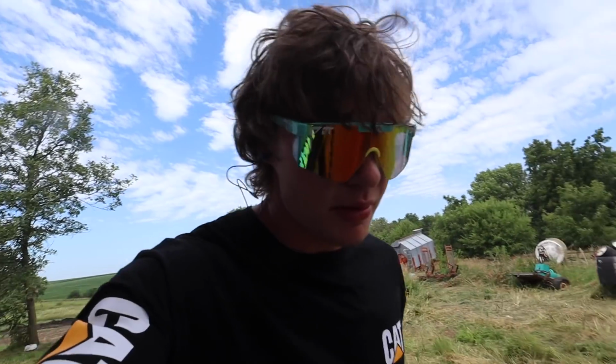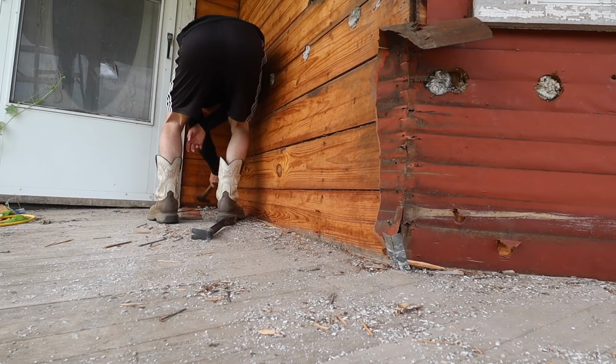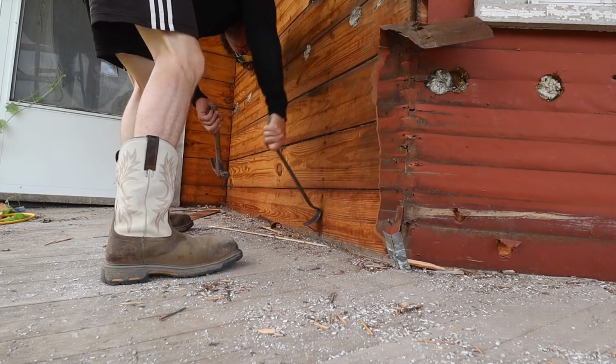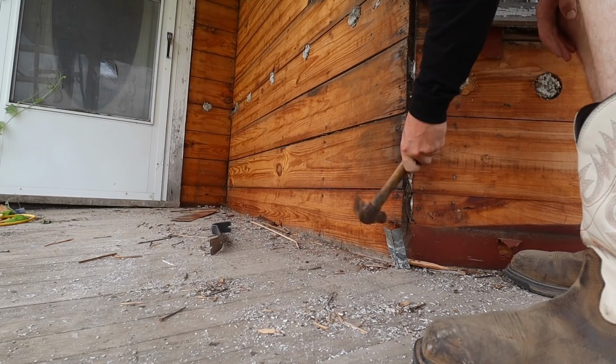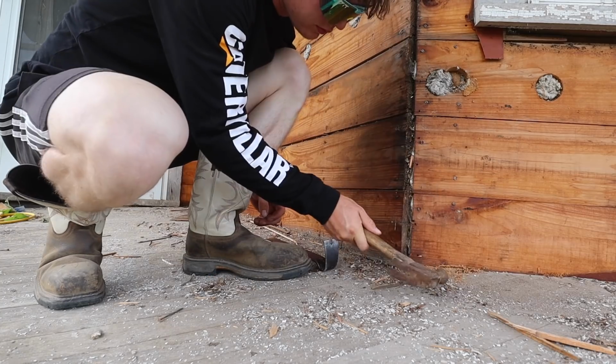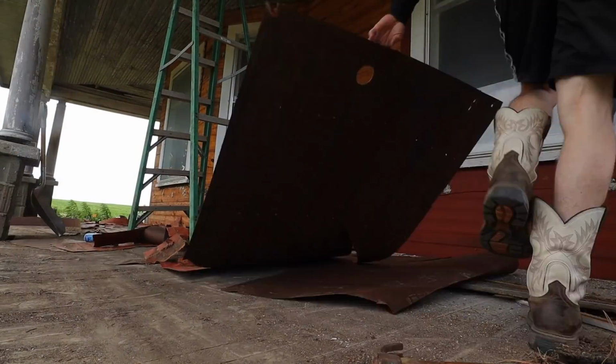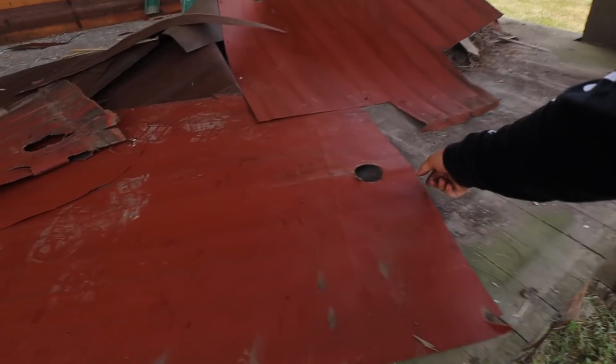It's always important to remember, we can't do jobs like this without handy dandy tools like our trusty hammer and our pry bar. Now I just have felt paper to pick up.